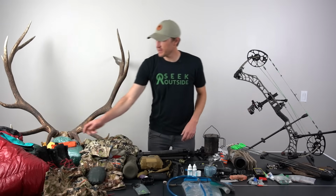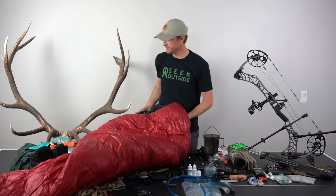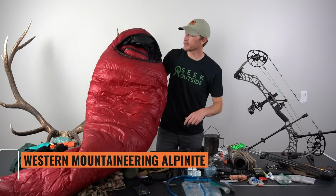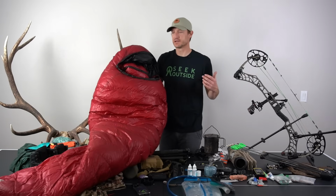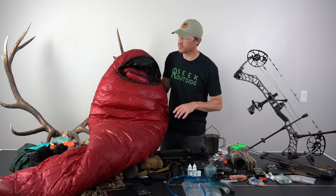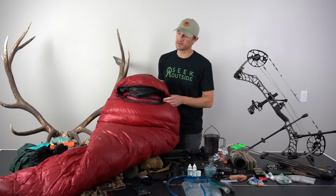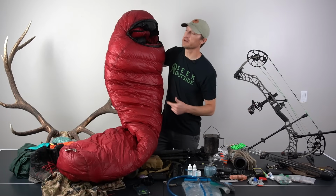Moving into my sleeping bag. This is going to be my option for this year. I've used it before and I continue to love it. This is the Western Mountaineering Alpine sleeping bag. It's a 20-degree bag. It is a great cut for me. It's wide enough through the shoulders that I don't feel constricted. Again, 20-degree bag, 1 pound, 15 ounces for the regular, 2 pounds for the long version. This is one of my very favorite sleeping bags. Once again, it's the Western Mountaineering Alpine Light.